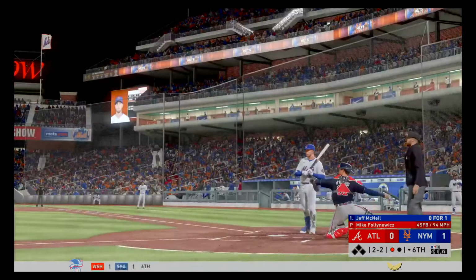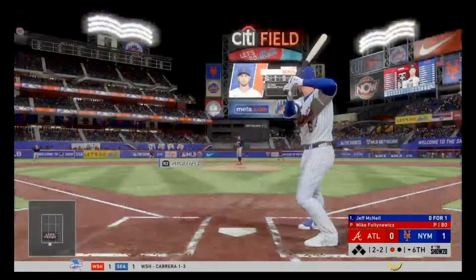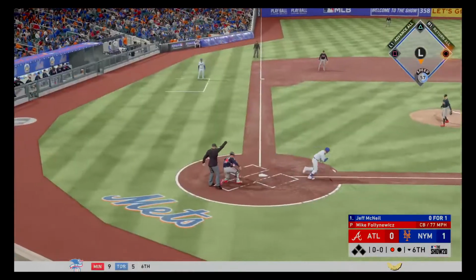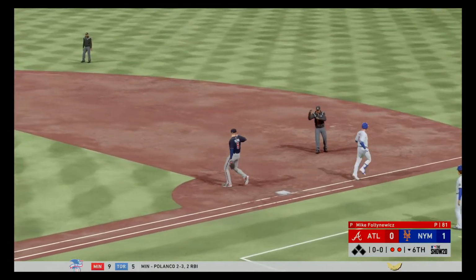And a good take there. Close, but it's 2-2. Hey, expect a challenge right here. Does not want to run the count full. Strike 3 on a pitch in the dirt. d'Arnaud has it. He makes the throw to first. 2 down.